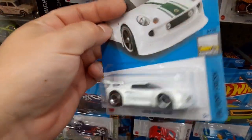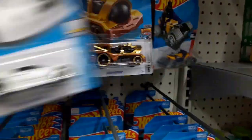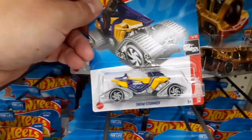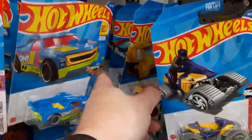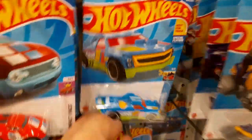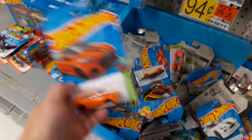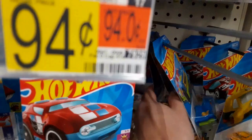And that's the first time I've seen this Lotus. A lot of people go apeshit for that, but meh, whatever. It doesn't really do anything for me. There's the Snowstormer, first time I've seen that. I kind of like that, actually. I'll probably end up getting one of those. There's the orange Focus, first time I've seen that. I'll end up getting one of those at least. Maybe two if they got them.